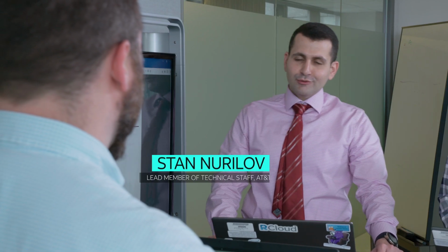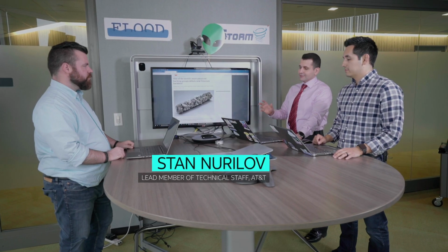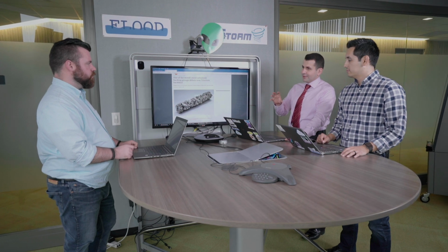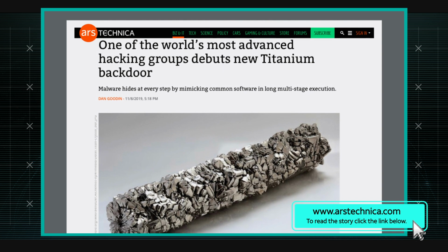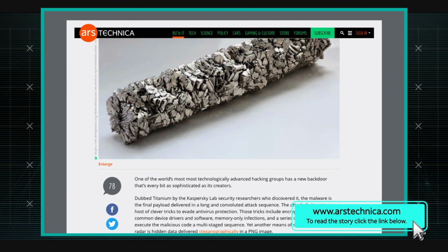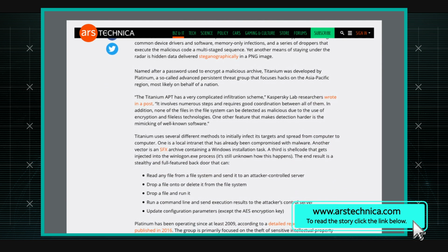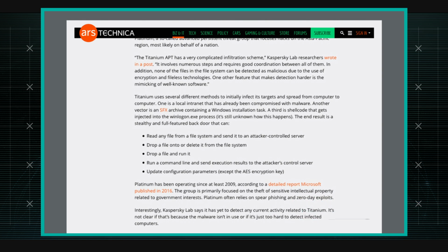Yes, actually it's a story you helped point me to in Ars Technica, summarizing an adversary group called Platinum. Now, no one knows where Platinum hails from, but they were first covered, I believe, by Microsoft in a pretty amazing and detailed write-up maybe in 2016. Well, now Kaspersky has attributed some new malware called Titanium to this Platinum APT group.